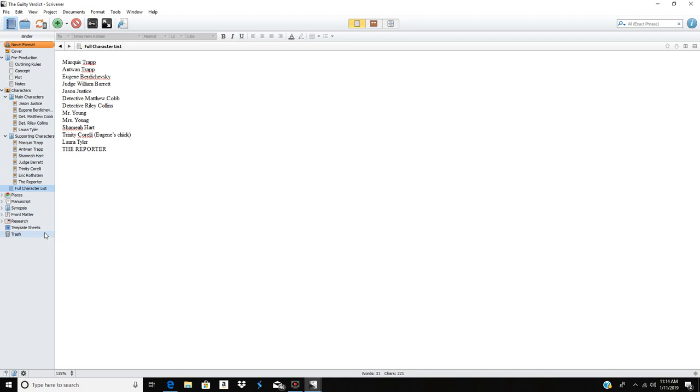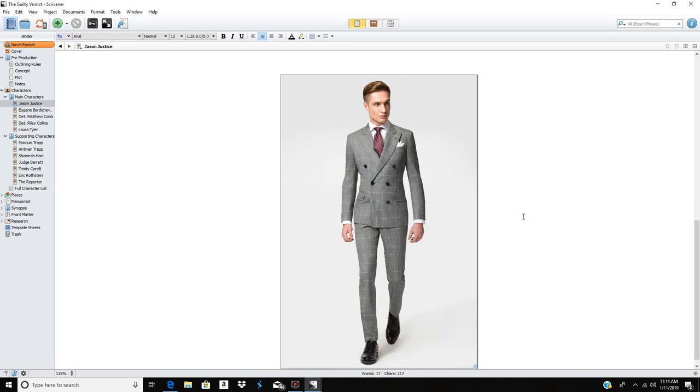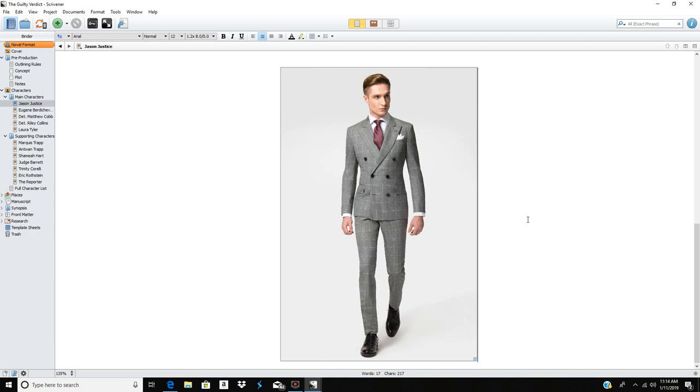So I actually use the character sheets that were given. One of the characters is Jason Justice. I haven't completed it yet, but you can complete the role in this story, the occupation, physical description, personality, habits and mannerisms, background, internal conflicts, external conflicts, and notes. What I do is I'm a visual person, so I need reference, I need pictures. So this is a picture I just Googled offline. I just use Google and look at pictures of people that inspire my characters, or my characters are inspired by.